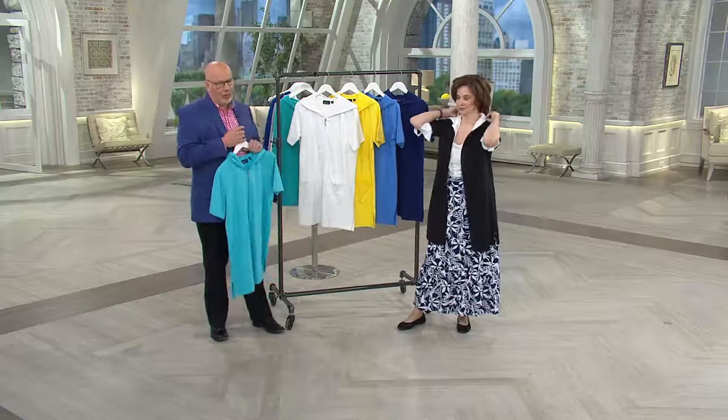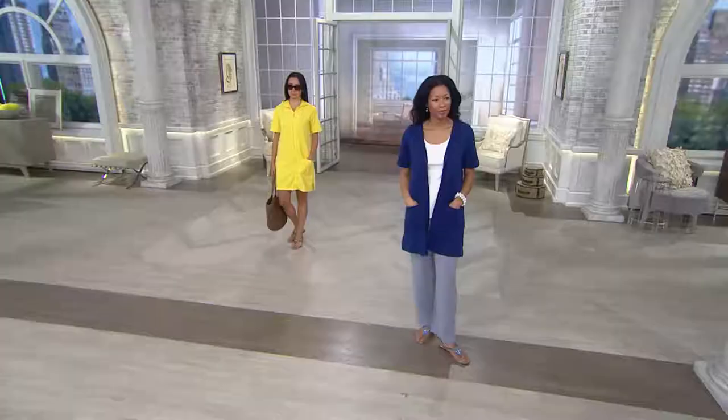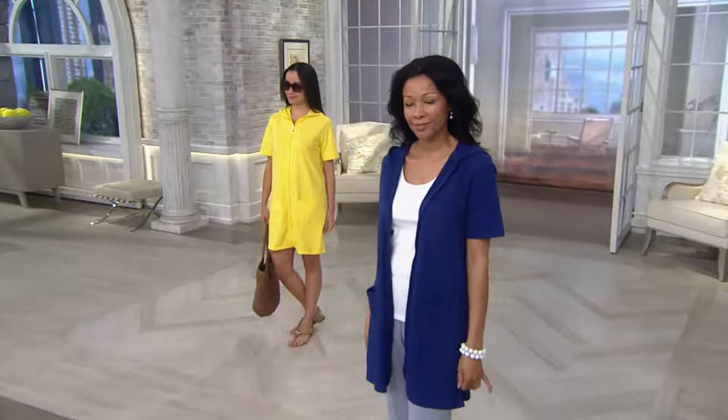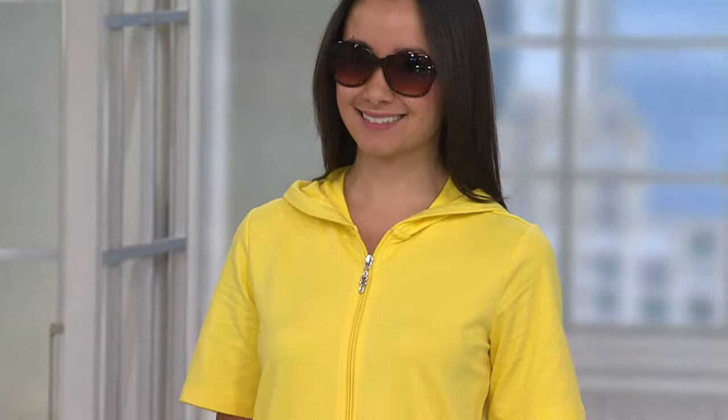Great piece. When did you think you were ever going to be able to put a little beach cover up on and pop your collar over it and go out? This is what you all were figuring out what to do. It's paid for itself more times. Absolutely. And I just love how they look. She's definitely ready for the beach. It's almost like a little spa robe.